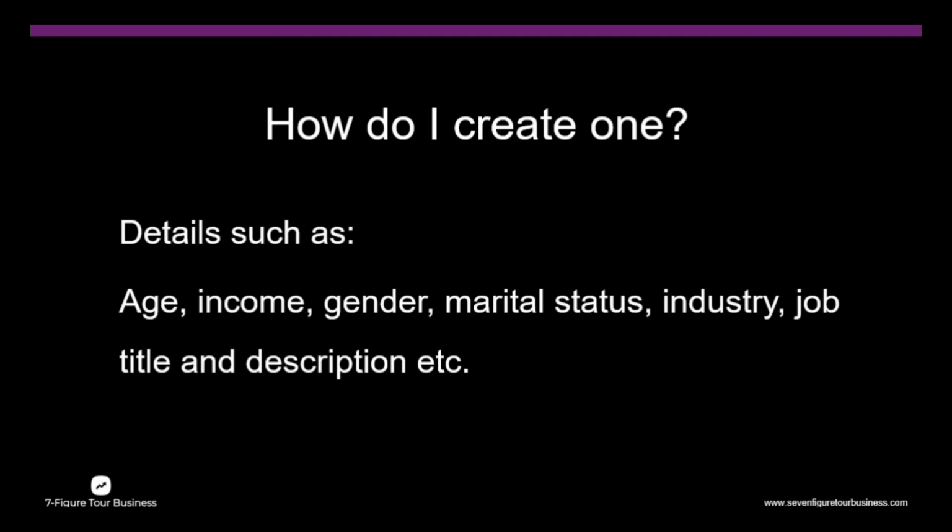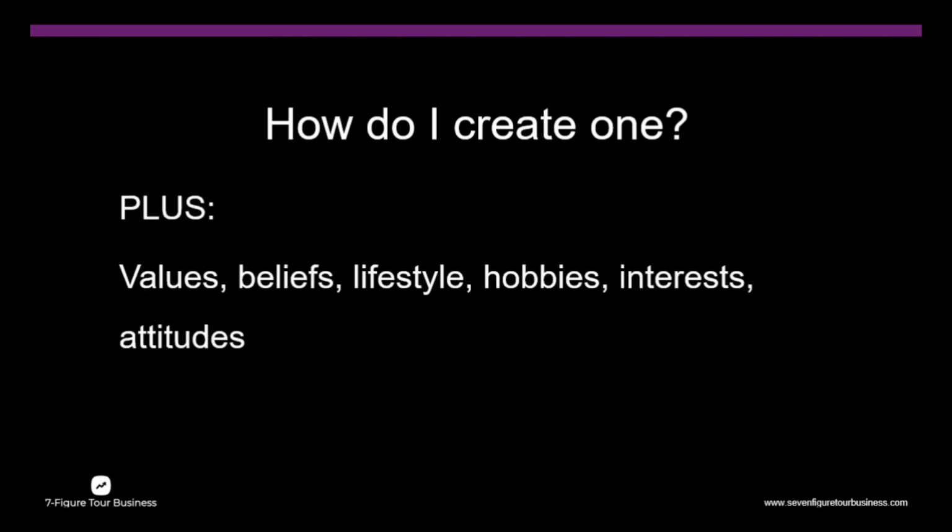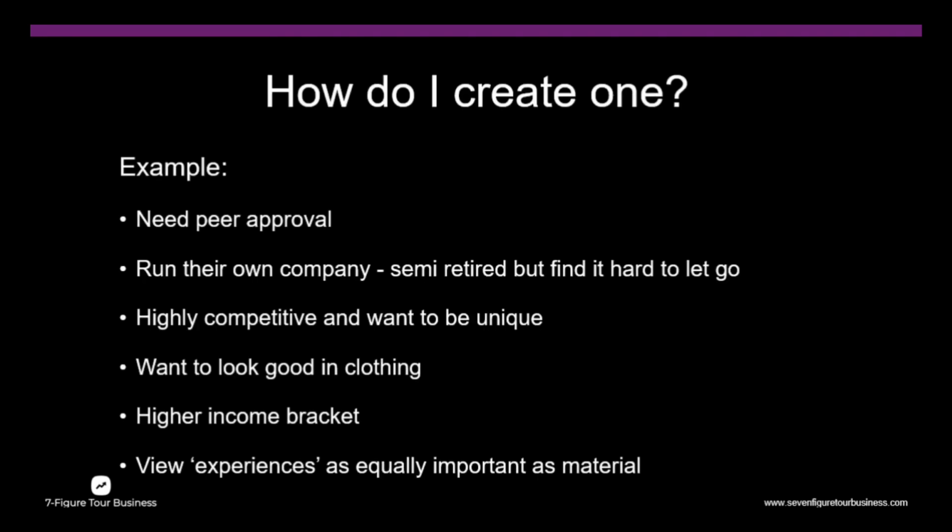Details such as age, income, gender, marital status, industry, job title, job description, plus values, beliefs, lifestyle, what kind of lifestyle they have, hobbies, interests, attitudes to various things. Here's an example for you in doing this, in collating this. So you might have someone that you have done the requisite research and you need peer approval. They run their own company and are semi-retired but find it hard to let go. Highly competitive and want to be unique. They want to look good in clothing. They're from a higher income bracket. They might view experiences as equally important as material things. So these are the kind of things that you might find your customers so far have in common, or a vast majority of them, or a vast proportion of them have in common.